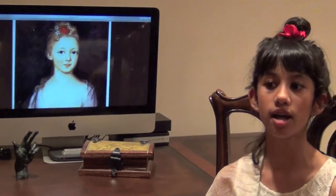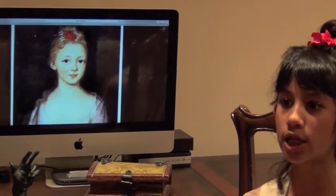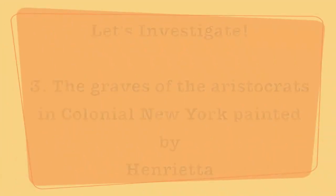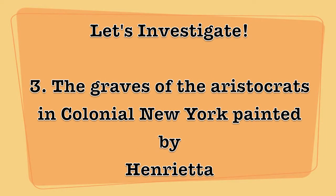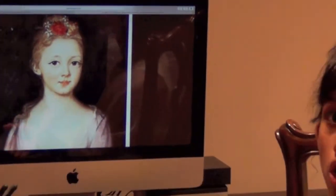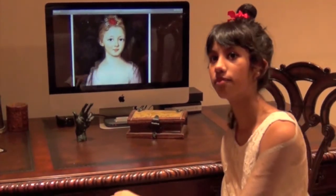Today, I will mainly discuss the portraits of John Moore, a colonel, and his family who lived in New York, because these paintings show how children lived, dressed, and looked like in New York in the colonial times. This is a portrait of the daughter of the colonel, Frances Lambert Moore, by Henrietta Johnston.